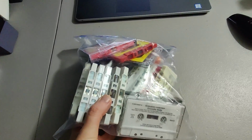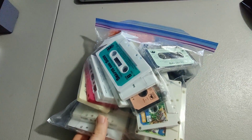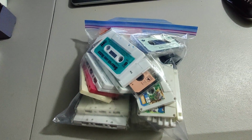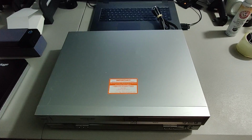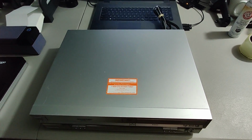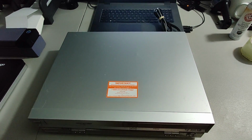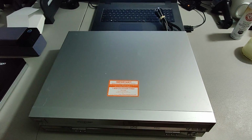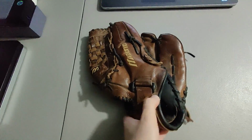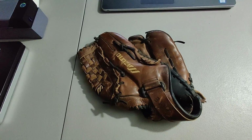Got this bag of children's cassettes at a garage sale. I paid 50 cents for the bag. I sold it for $40 plus shipping for a total of $46.99. Here's a Panasonic DVD recorder I picked up at a garage sale for $5. Would have been about a $300 to $400 unit. Didn't work properly, but I was still able to sell it for parts for $40 plus shipping for a total of $67.29. Sold a Mizuno glove I picked up at a yard sale for only $1. Sold it for $25 plus shipping.